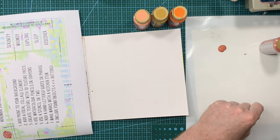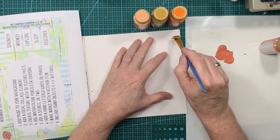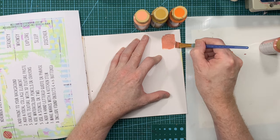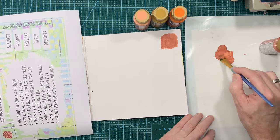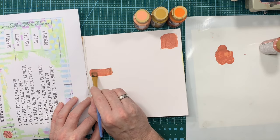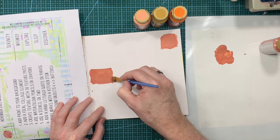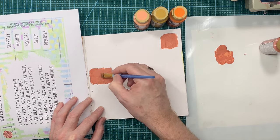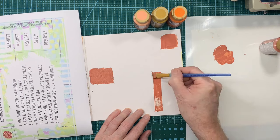Let's just grab some of that paint. I've not gessoed. So let's just start creating some blocks of colour. I'll go around just adding in different blocks, and like I said, it might be a bit dirty on the brush because I didn't clean it properly, but that's okay. Like I said, grunge is good. So let's do a tall one.